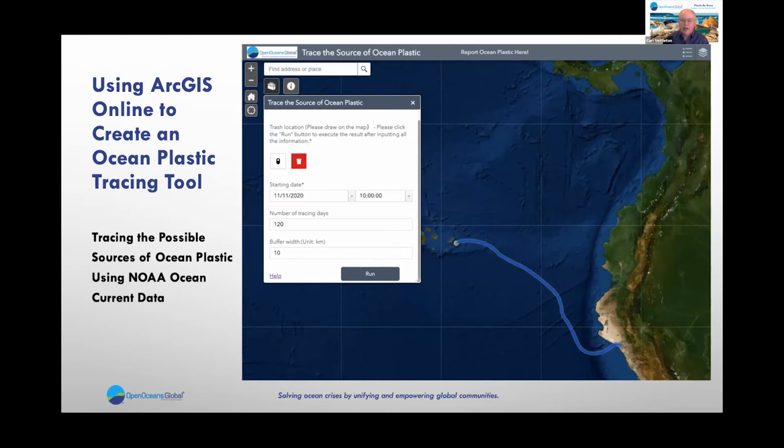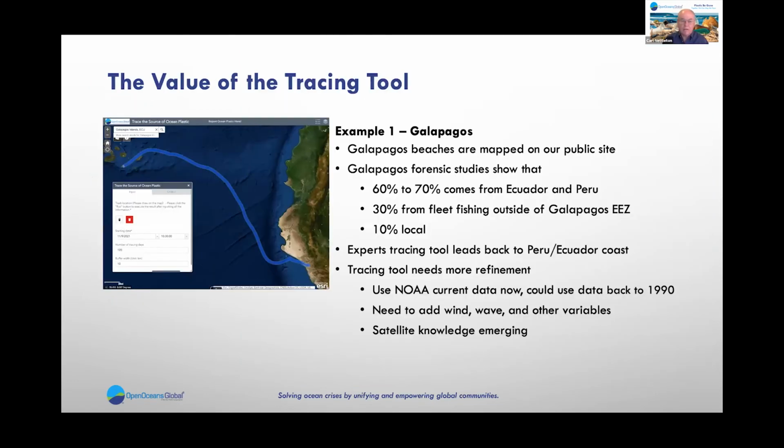Choosing a date, time, and number of days to trace, users need only click on a shoreline and tell the app to run. It will backtrace ocean currents to a potential location of where the plastic originated. Qing Yi will be presenting the tracing tool in more detail at 11:45 this morning.